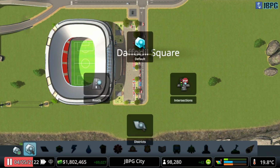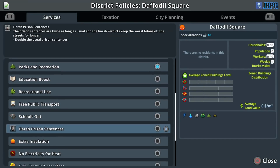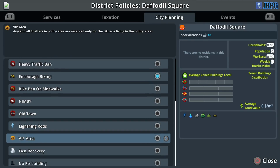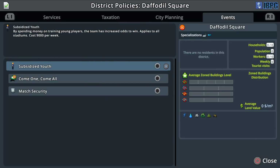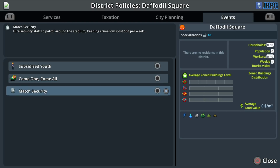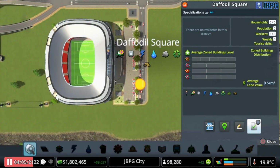But let's have a look at district policies, because I'm sure there's something for the football stadium. Was it the city planning? Events. Here we go. Subsidised youth. By spending money on training young players, the team has increased odds to win. Applies to all stadiums. To make it easier for fans to get to the stadium, public transport is free on match days. Increased amount of visitors raises the odds of winning matches. Higher security to patrol. So let's just add all of those in. Now I don't know if I actually need a specific district for this, but I'm going to add them in anyway.